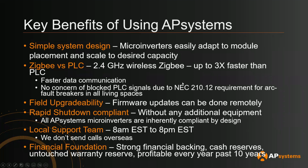Zigbee versus power line communication. Power line communication is limited in speed and in scope. PLC is not able to move through arc fault breakers, which is now a requirement in every living space. So being able to find a place in a home or in a commercial location where there are no arc fault breakers, or that signal can cleanly travel all the way from the roof down to the gateway, it's tricky. So that's why we went completely wireless with the Zigbee, with faster data communication and no signal blockage.